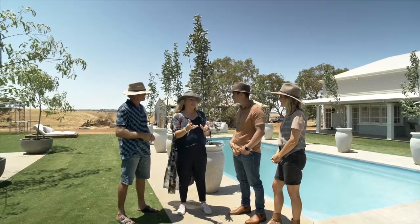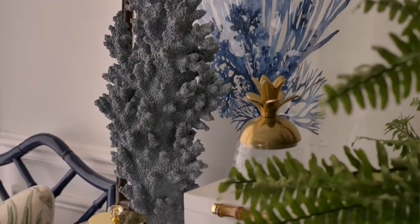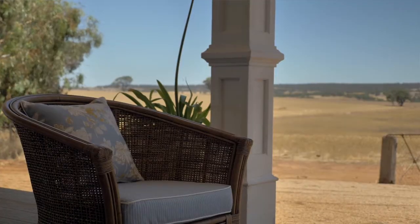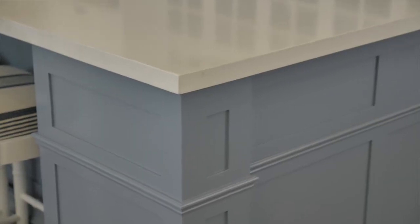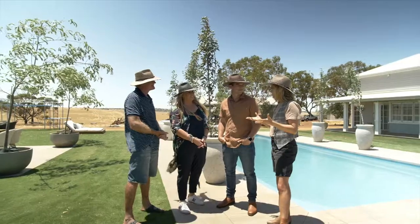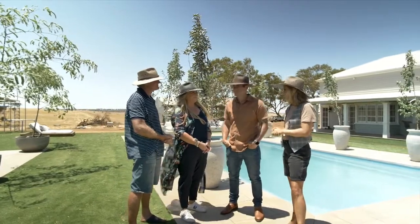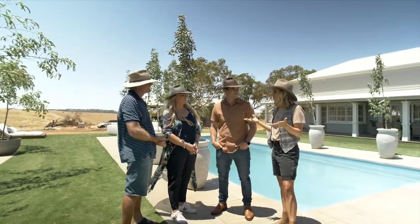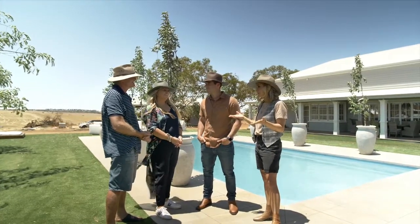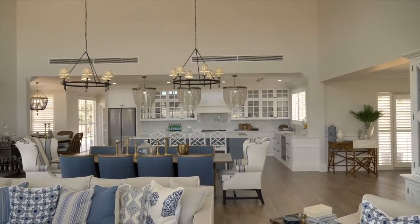I'm kind of terming it now the Australian house rather than the American Hamptons because it's got all the Australian elements and features that we really want to have, like the wide verandas and all the detail. Well, this whole project feels like a beautiful celebration of our Aussie landscape with reference to the coast with your Hamptons aesthetic and a beautiful celebration of the history of your family. So well done to you both. It's beautiful and you've done an exceptional job. Thank you. Thank you so much.